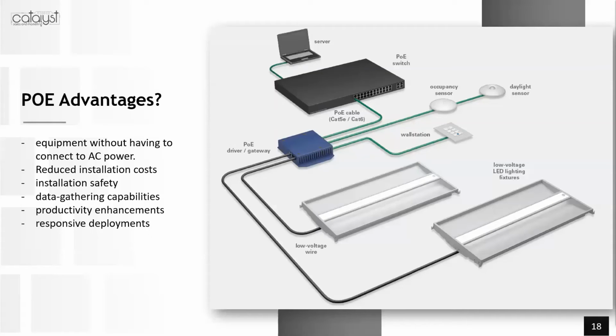So here's a real world layout of a PoE lighting system. You've got a category cable going into your fixture itself. That's a low voltage wire. Those are all home run back to, in this case, a hub in the space, your PoE driver gateway. Also, your inputs would be PoE. So your wall station controls, your wall switches, your aux sensors, your daylight sensors, these would all be category 5, 6, 6A back to your PoE gateway. That would tie back to a PoE switch in a server room and then ultimately tie into the server or the router to get these onto the cloud. So it looks very different than a traditional wiring system using AC power.